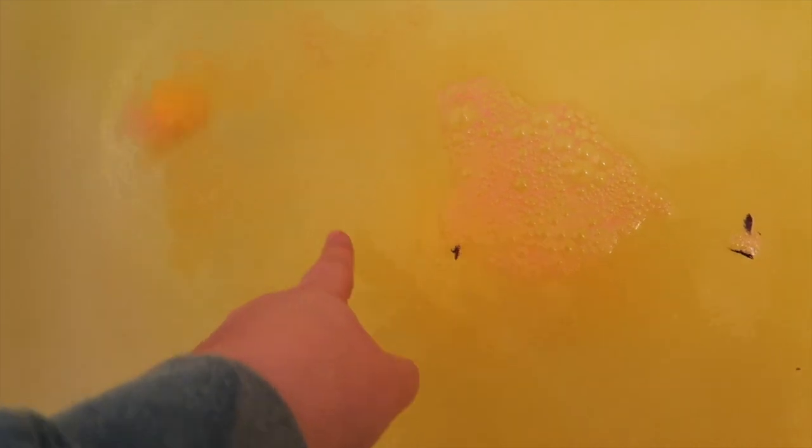Wow, that's really pretty once the orange comes out because it kind of makes it like pink. It really looks like a sunset. I like it. And then we have this bubble bar, which I'm just gonna run under the faucet. My bath is nearly ready. So I am gonna go and relax for a little bit this morning.